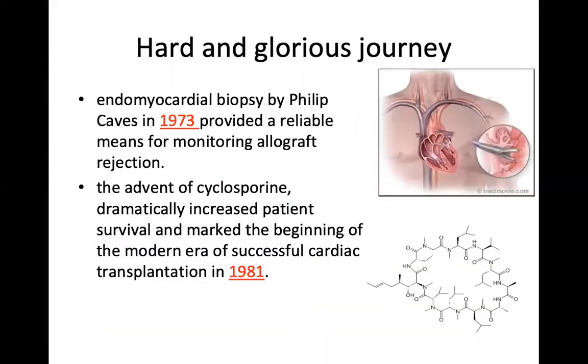Another major advancement was made by Philip Caves in 1973, where he introduced endomyocardial biopsy, which provided a reliable means of monitoring rejection. And till that time, the transplant was not with a good outcome, I would say. Later on, in 1981, cyclosporine was introduced to the medical field and was used after heart transplant, which was the beginning of the modern era of successful cardiac transplant. Before that, they were using azathioprine and corticosteroids with a high rate of rejection.